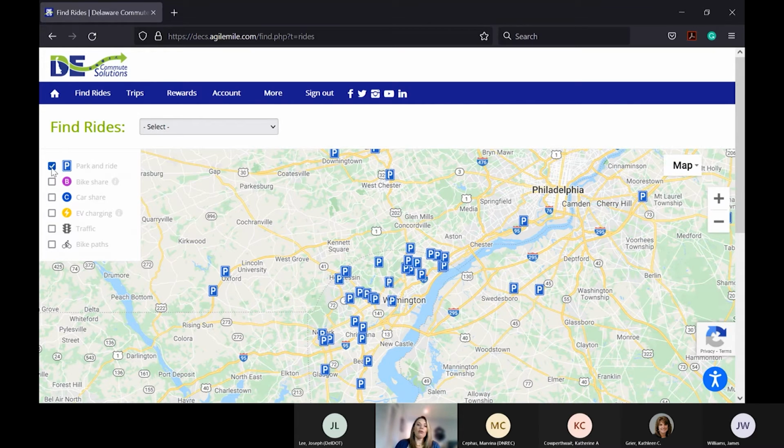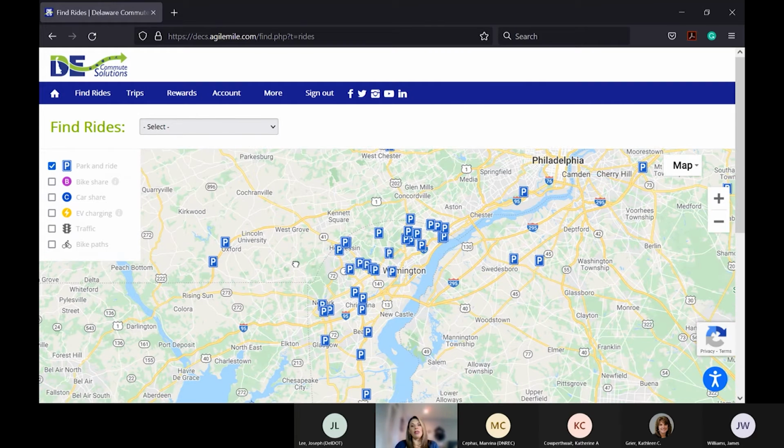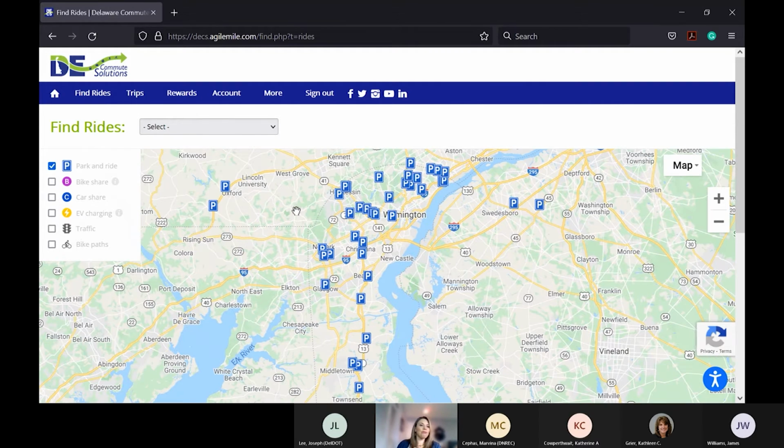And the great thing about park and rides is that the majority of park and rides do have buses that service them. And these are great meeting locations for van pools as well, or for your carpool if everybody can come to a park and ride, and then you could go to work or school from there.